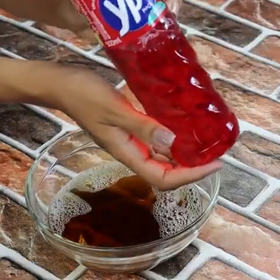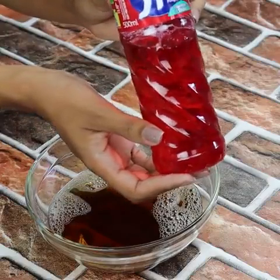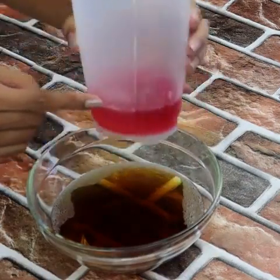And finally, I'm going to add detergent. It can be any brand and fragrance. I will add 100 milliliters of this detergent.